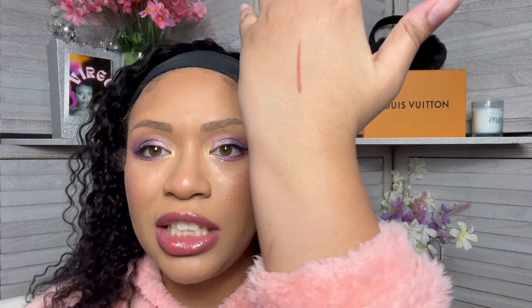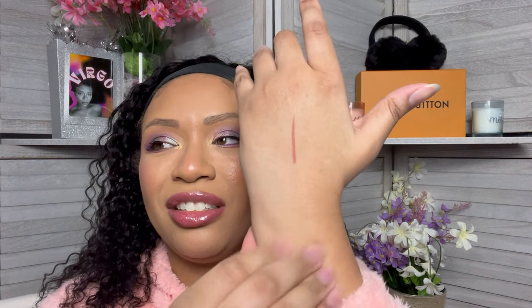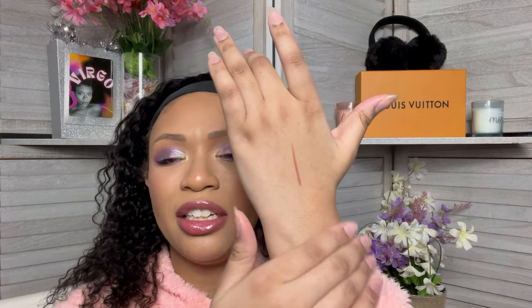And it went into the skin pretty well. It is a little bit, I don't want to say sticky or greasy. It leaves a little bit of a film, but it's not annoying. You know what I mean? If it was annoying, then I'd be like, I'm not putting that under my eyes. But it doesn't feel annoying. It went into skin okay.